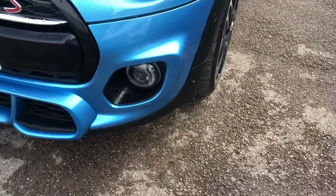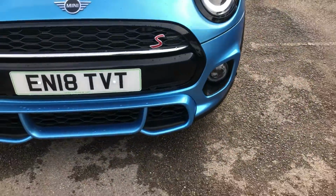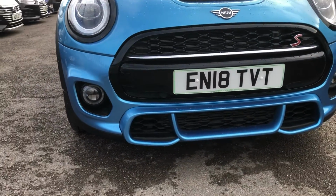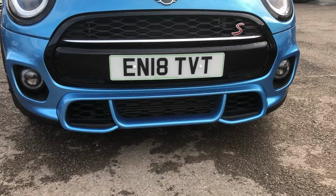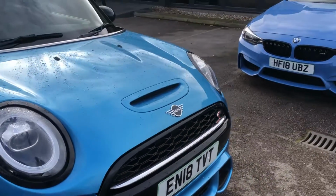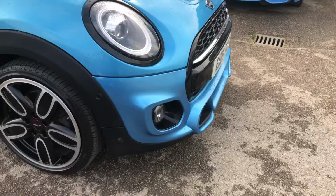You move around, front fog lights, and you've got your John Cooper Works front grille, which of course gives you that nice big aggressive stance, presence and styling, especially in the middle with the additional honeycomb grille. Gloss black surrounding on there. You've got a bonnet vent as well, makes you look a little bit more aggressive.